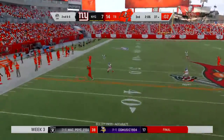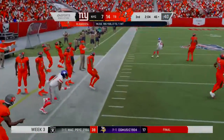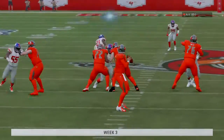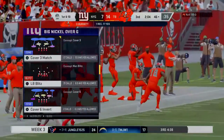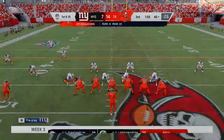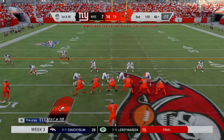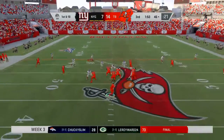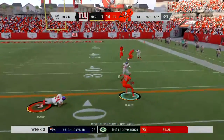They'll throw again. Mariota. This is hauled in by Deontay Burnett. And he'll take this to the other side of midfield before going out of bounds. It's a pickup of 17 and a first down. Of course, the catch was nice, but how about what happened after? Able to stay on his feet and gain all that additional yardage. So many of these slot guys, I think, have running back in their background.